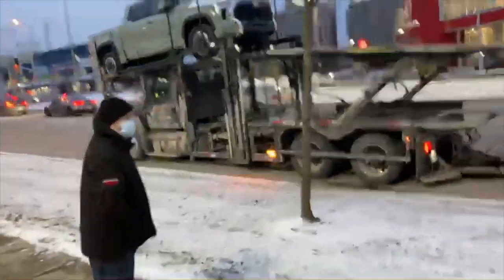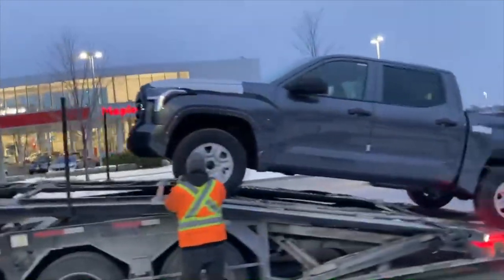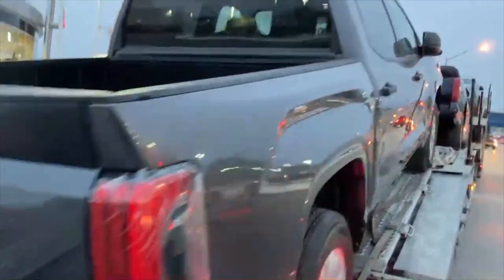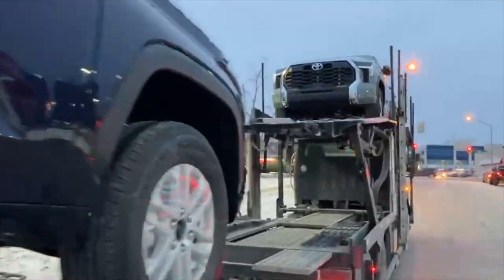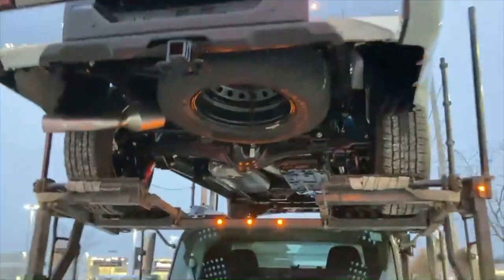Hey, look who we got, John. What a coincidence. Fresh arrival from the factory, 2022 Tundras. Watch out for the traffic. Look at this view. Woo!